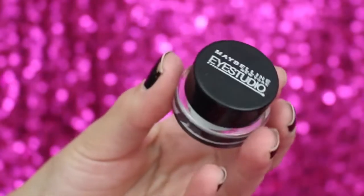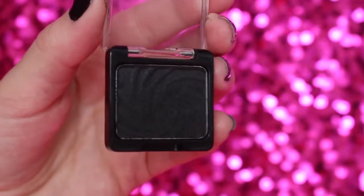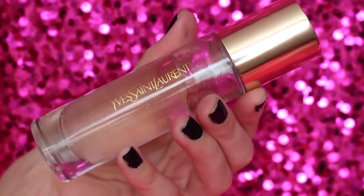Off camera, I lined my eyes with the Maybelline Eye Studio Gel Liner and then topped it off with the Wet n Wild Single Eyeshadow in black. I also went in with the YSL Touche Eclat Blur Primer and put that all over my face.